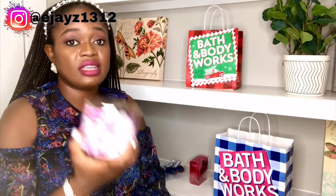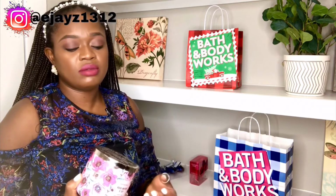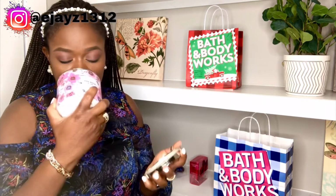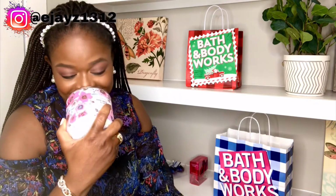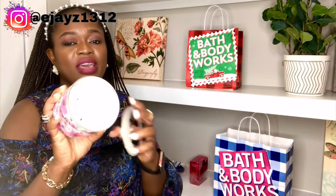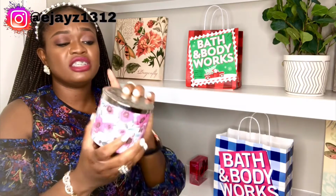I have this as a car fragrance. So when I love a smell, I'd rather buy the whole range and use it all over. Oh, it smells so good. See, I've burnt it like halfway. I don't know if you can see. I've burnt it halfway, and the packaging is so beautiful.